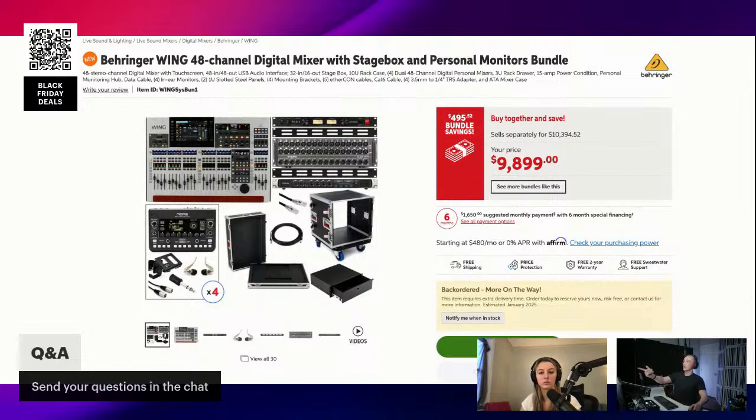You can see though, look at the price difference. This is a bundle. It's kind of hard to compare apples to apples, but you can buy the Wing, the actual mixer, or you can buy the rack version, and it kind of just depends on what you're willing to sacrifice. If money wasn't an object and I was just building my ideal system, obviously I would have a physical console and iPad controllability. But if you are looking for ways to save some money and you could sacrifice that physical control surface, I think something like the rack mounted options are really compelling.